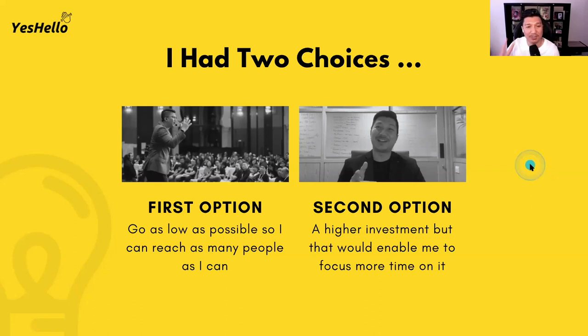So my team and I, we have two choices. One is we go as low as possible, so that as many people as possible can go through the course, or we can put a little bit more, right? We can make it a higher investment, but it will allow me and Silma and Alta to put more time into the coaching monthly, weekly, and our one-on-one strategy session. And we realized that is the most valuable part. It's not really the content itself, right? Content you can find anywhere, but how to implement it is the challenge.